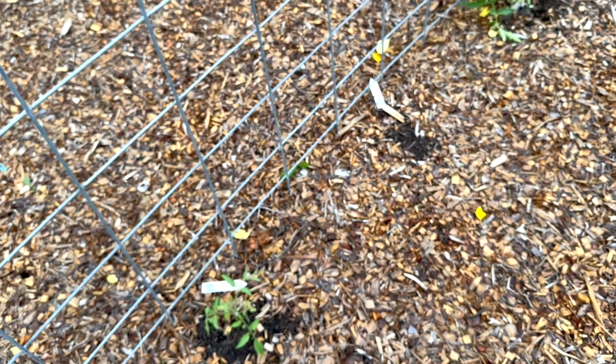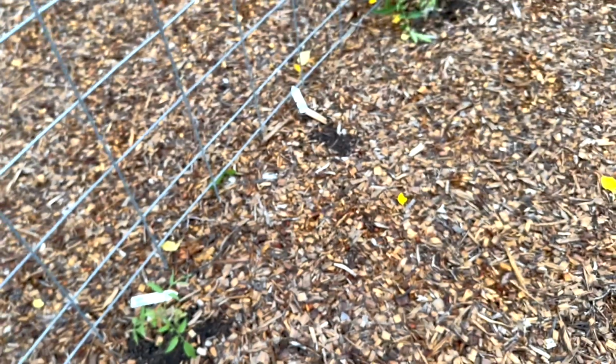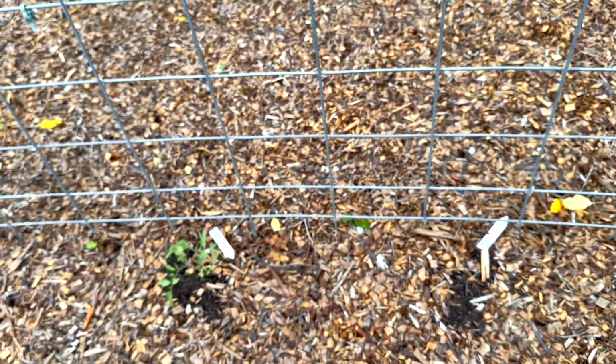This is called super sauce. Again, that one is gone. I am not sure what to think about the super sauce. It has not done well for me this year, and it's my first year trying it, and it's been a struggle, and it's a hybrid. It should have been better.